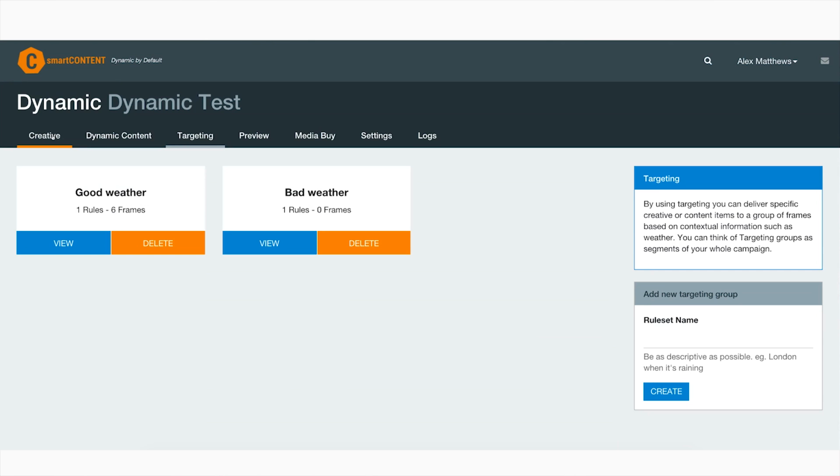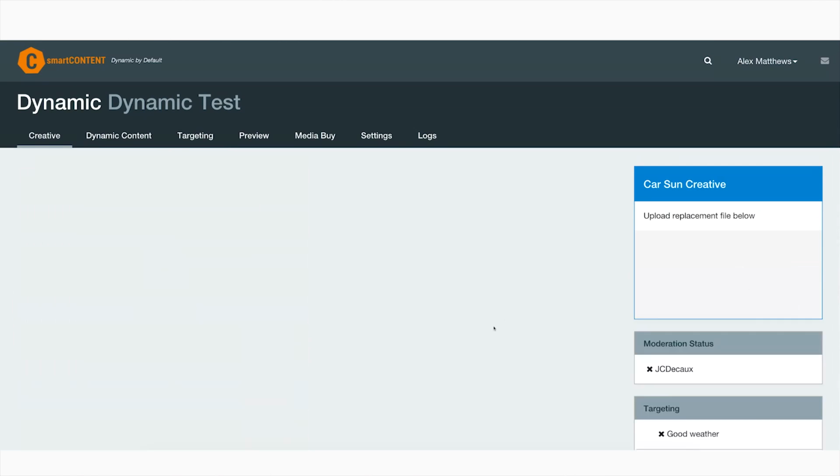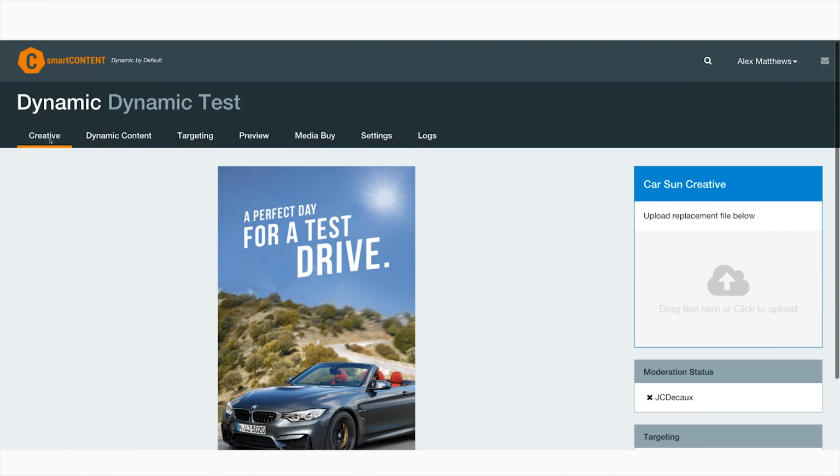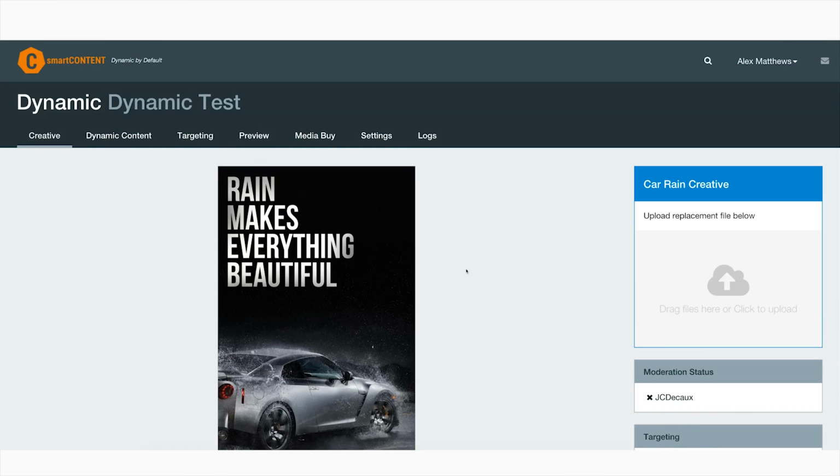So now I've got two rules, and I've got my bits of creative. I go and select the sunny one, and then down here I say, yep, show that when it's good weather. And then the same for the rainy creative. I go down here and say, okay, show that when it's bad weather.